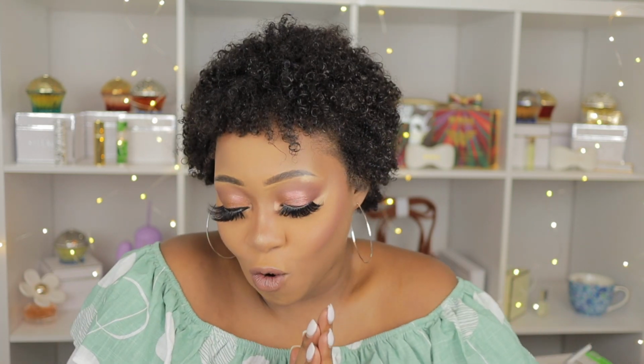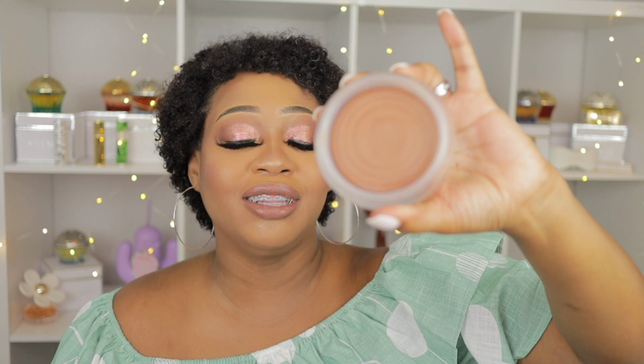Y'all already know what this next one is going to be. It is my Chanel Les Beiges bronzer. I love this bronzer. I had put it up because I was like, I need to use other products, but I pulled it back out. I've been using the crap out of this since I purchased it. It's definitely my favorite cream bronzer, and I really enjoy it. Chanel definitely needs to come out with some deeper shades, but I definitely enjoy this bronzer, and I know you will too, okay?